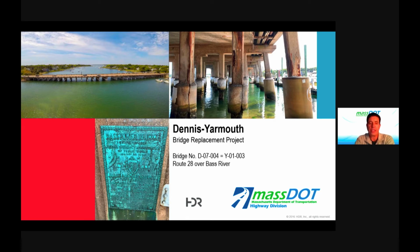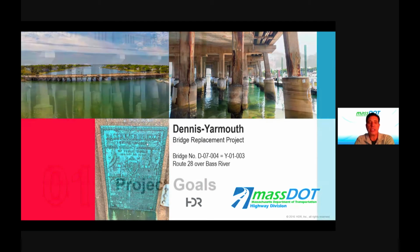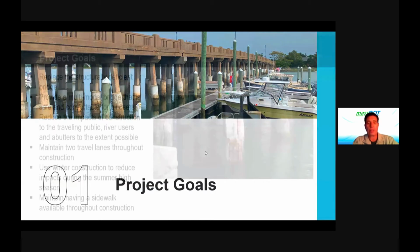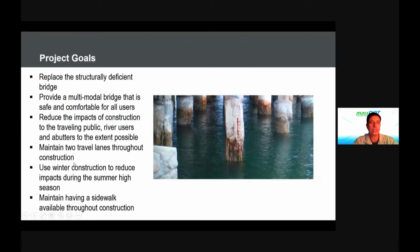I will say that this project is eventually going to be combined with the adjacent project that I'm sure you've heard about. We'll be in front of the public here again shortly. When I say shortly, we're hoping most likely in December, for a design public hearing. Our 25% design is complete, so this is a good opportunity, and we thank you, to give you a focused presentation on just the bridge rather than the two projects combined. So Charlie, if you go to the next slide, I can talk about our project goals.